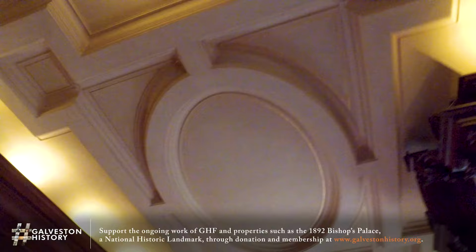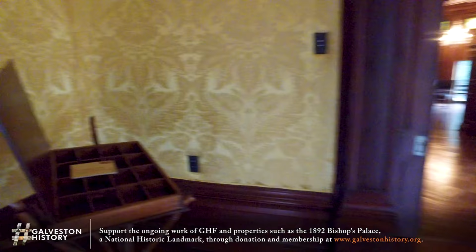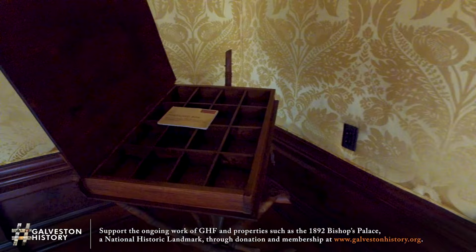And this is the parlor. Wonderful, another place that they would just have gatherings. These rooms were not used much by the family. The box over in the corner is called the postcard box. Like I mentioned, they traveled extensively. It was a thing of the time to send postcards, receive postcards, and so they would put them in this box. It's also original.